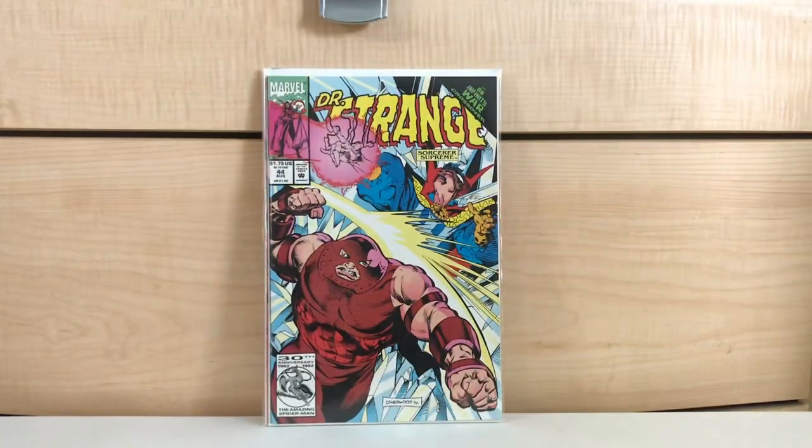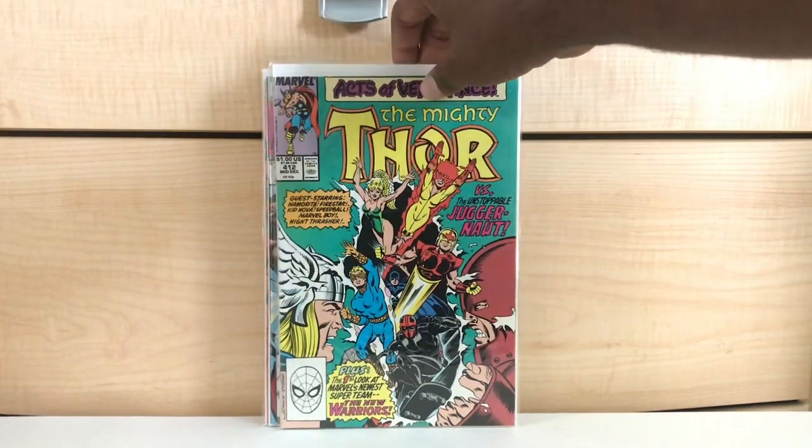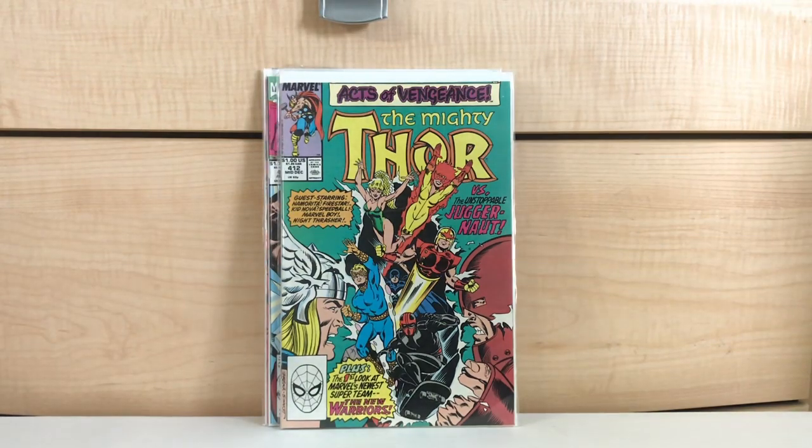Found a third copy of Doctor Strange number 44, first appearance of Cinnabon. I believe that was like $1. We have the Mighty Thor number 412, first appearance of the New Warriors. Well, first full appearance of the New Warriors. So yeah, I think this was like $5.